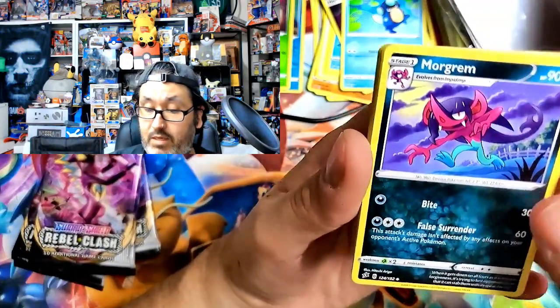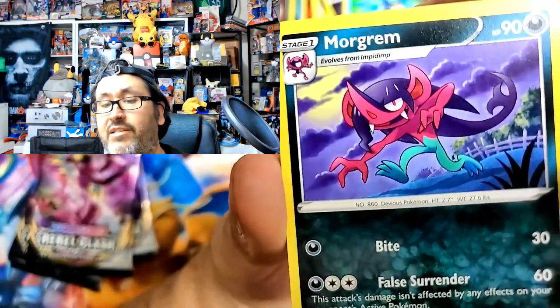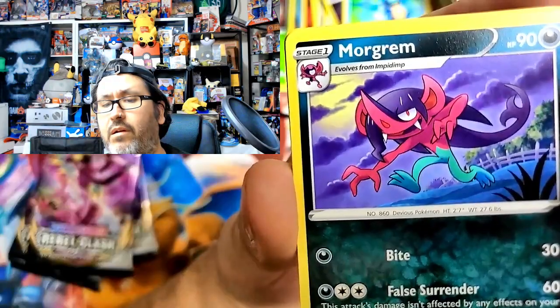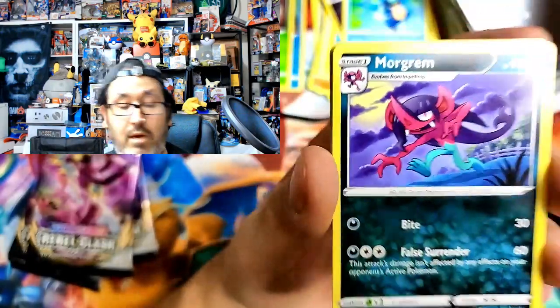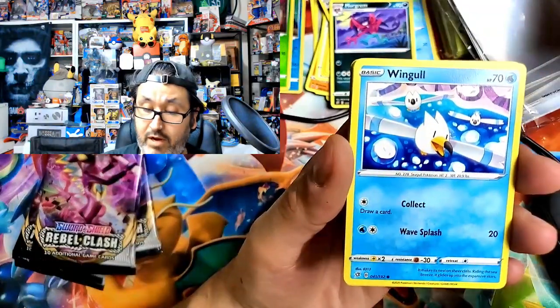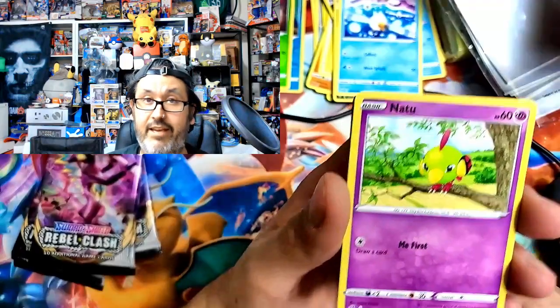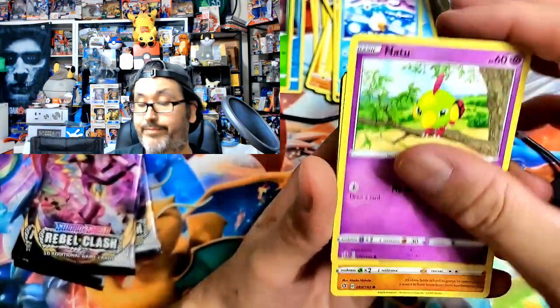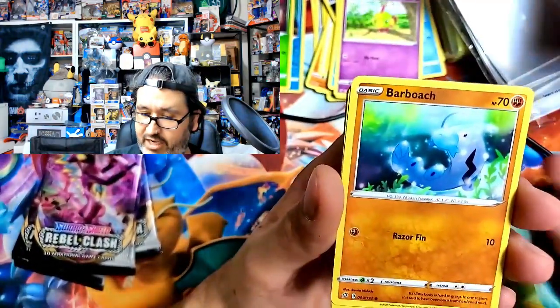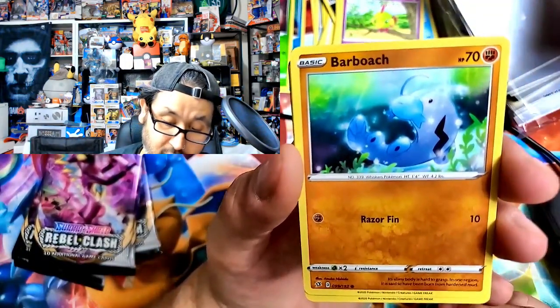Mudsdale, what the heck is that? Holy jeez, that's a schnoz. Is that one ear or two ears? And one eye, I don't know. I can't figure it out, okay? Wingull. We know Wingull. Very pretty, colorful. I was going to say kitty. Natu. Smelly poo. Move aside. Budew. We know Budew. That is nice the way they did them. Look a little bit gooey.